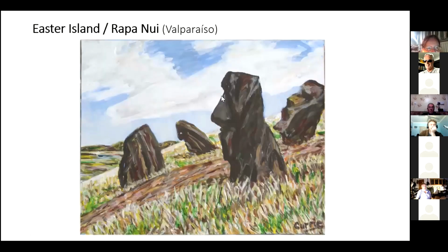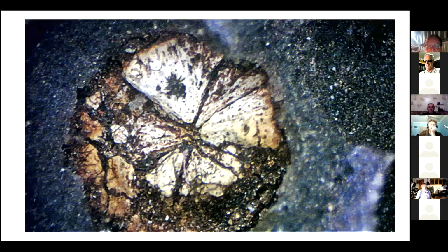Another example here of some chalcophyllite. And now I did try to get back, say hello to Steve there in the central studio, but we only got as far as Easter Island, Rapa Nui, which is part of the Valparaiso region. And here it's all basalt, but sometimes there's a lot of vesicles with infillings. I'm not sure what they are. They may be calcite or zeolites of some sort, but they're interesting shapes and forms.